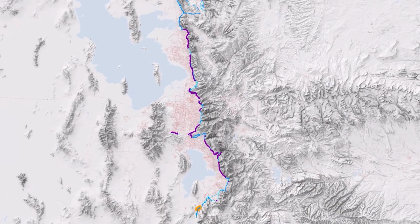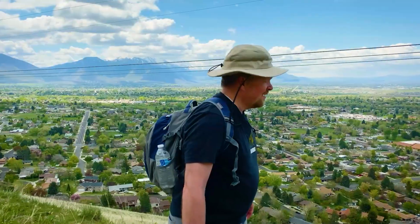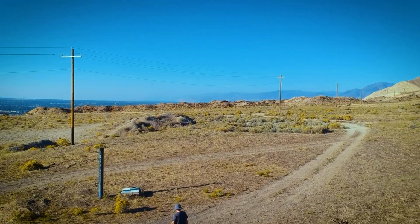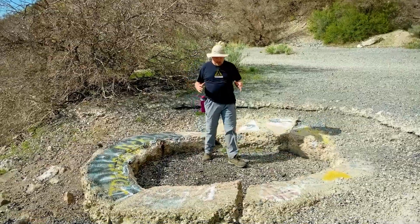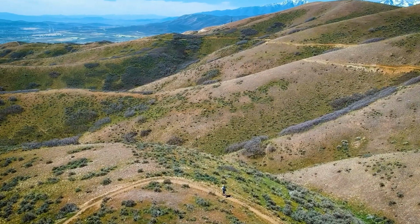The Bonneville Shoreline Trail has been under construction for 30 years. Join me, Brandon Plewe, and my son Spencer as we hike the 200-mile length of the BST to learn about its past, present, and future, and explore the landscape of this boundary between the city and the wilderness.